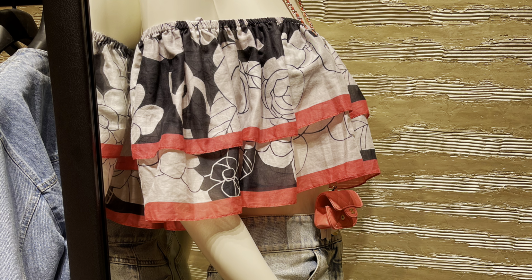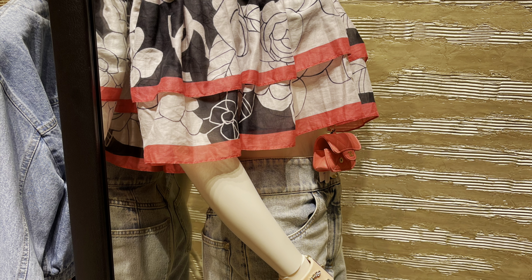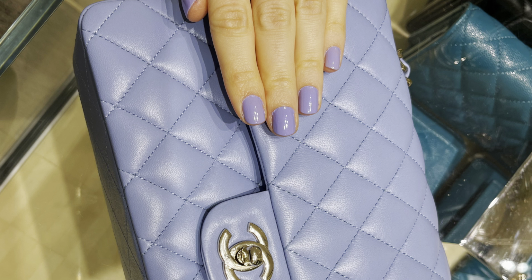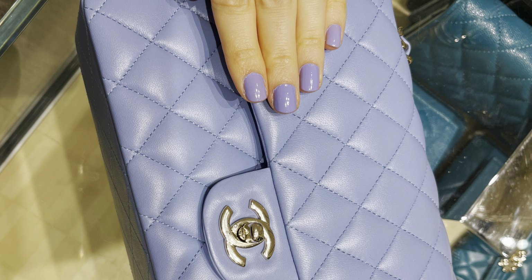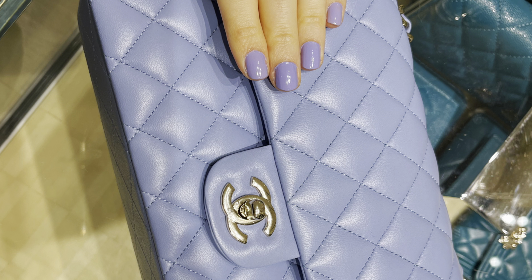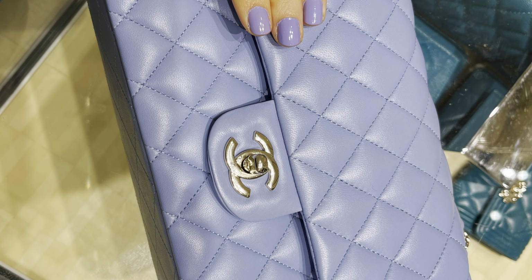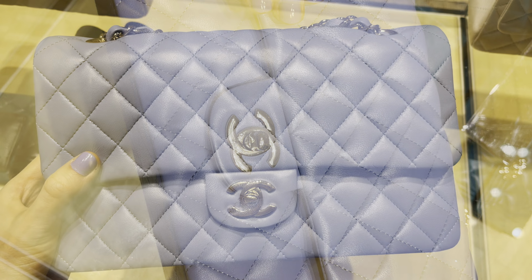This top is beautiful. It's very light and it's perfect for local weather, for Singapore weather, but it's not my style. And also I saw this bag, which is quite interesting. The color actually looks quite different in the darker light, and it almost matches my nail polish. And that's what the sales associate noticed when I tried it on. She was like, wow, that's really matching your nail polish.